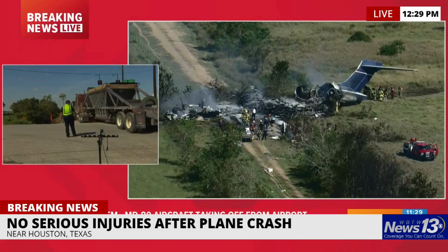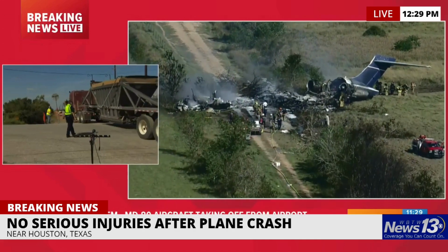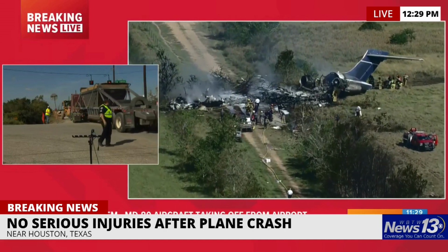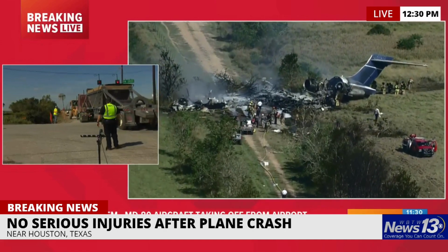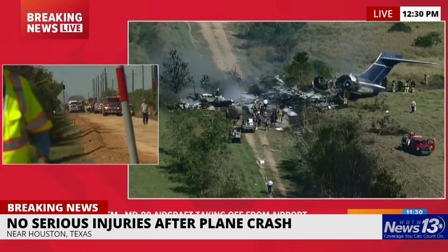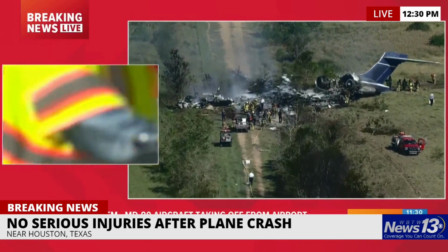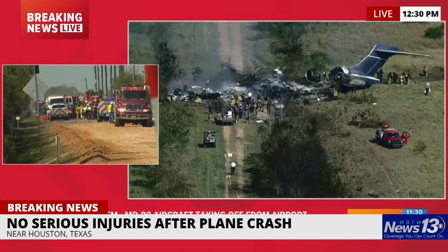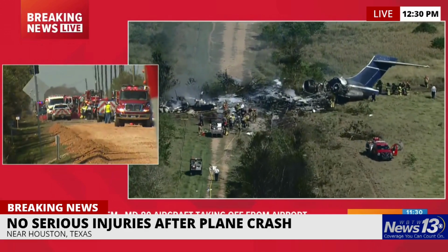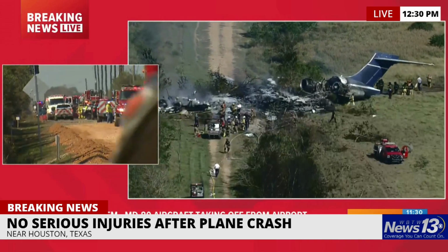So right now it's all about making sure this area is cleared, because from Area 11 it looks to be a very high brush area. We do not know how easy it is for these firefighters to get into the actual wreckage to battle these flames. From where we're standing, there's little to light smoke. Area 11 probably has the best vantage point at this point. Off in the distance you can see masses and masses of law enforcement officials here at the scene, making sure the flames are under control, but most importantly, that everyone who was on board, those 21 people, are safe and get the medical attention they need.